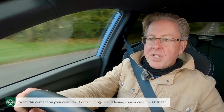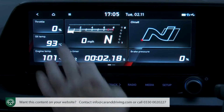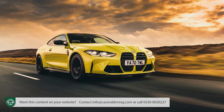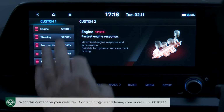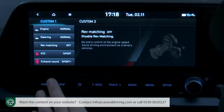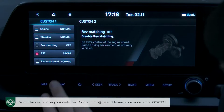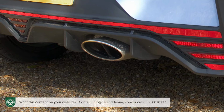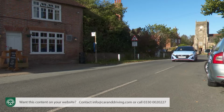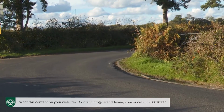The parameters for the two N custom settings, one behind each blue paddle, can be programmed on the centre screen like you would in a BMW M car, selecting your favoured presets for engine response, steering weight, ESC intervention and the rev matching function. Plus, you can alter the bassy note of the big bore exhaust. Brilliant. Most owners will set up one of the custom menus for commuting, with the other for hard driving.